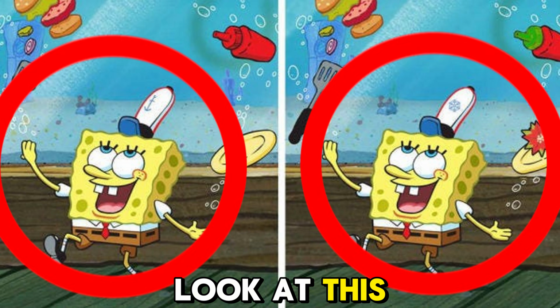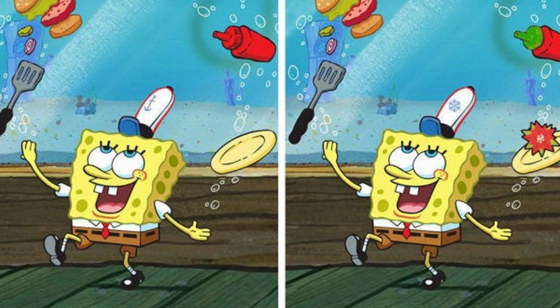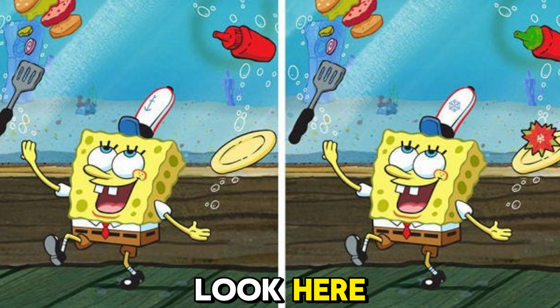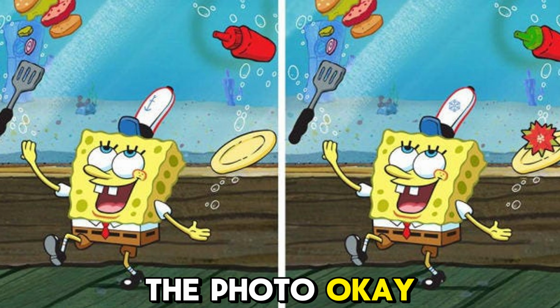Next, I want you to take a look at this photo of SpongeBob. Can you spot the difference in this photo? Alright, so believe it or not, it's actually the lid on the ketchup. Look here, it's green, and the one on the left is actually red. So this was the difference in the photo. Okay, did this trick you guys?